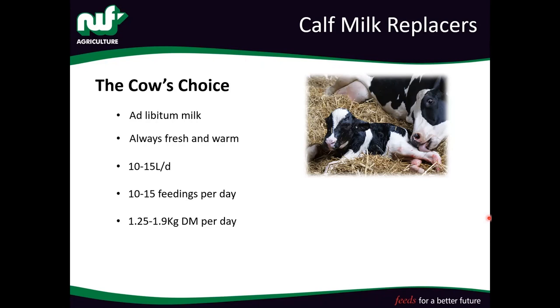Beef calves can take 10 to 15 litres in a day, and that will generally not be more than 1 litre at a time. Whole milk is roughly 12.5% milk solids, so 125 grams in a litre, which means these calves can take up to 1.25 to 1.9 kilos of dry matter from milk solids a day. So it's no surprise that they can grow at 1.3 to 1.5 kilos daily live weight gain.